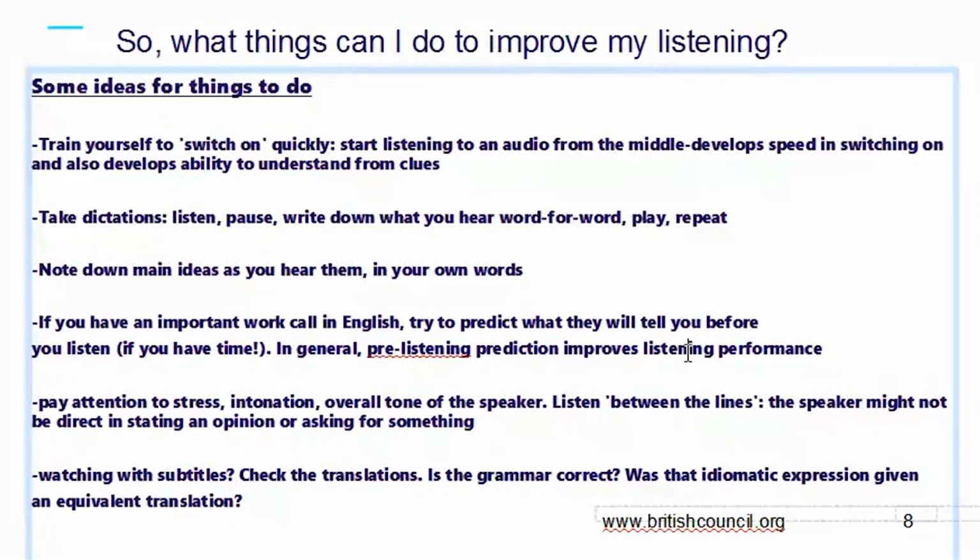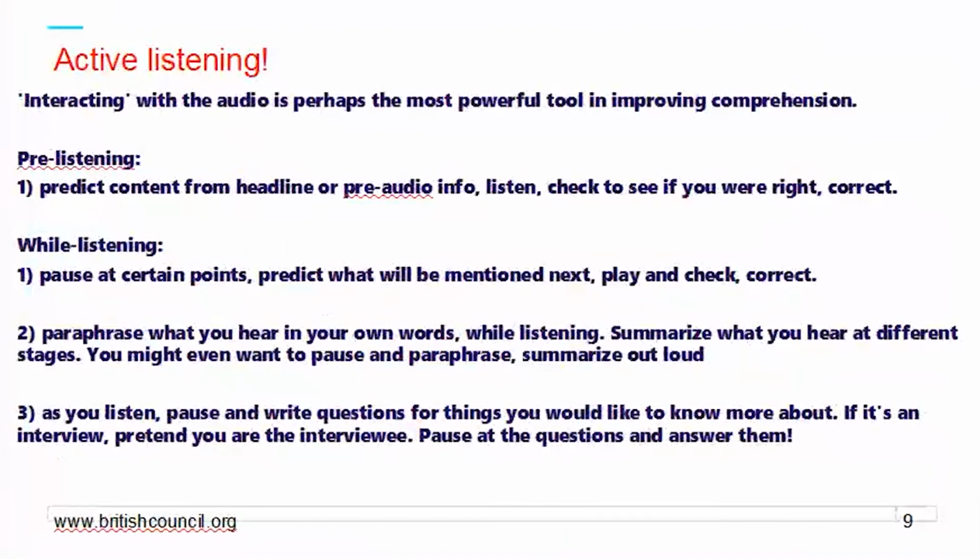And also, when we listen to check, we tend to listen a bit more. We tend to pay a little bit more attention. So this is an example of active listening. So the idea of active listening is that you're interacting with audio in some way, and that's really a strong tool for improving comprehension. And there are some things that you can do here, apart from predicting and then listening to see if you're correct.